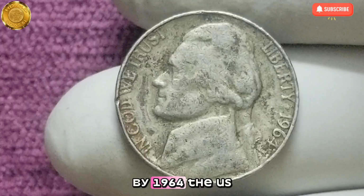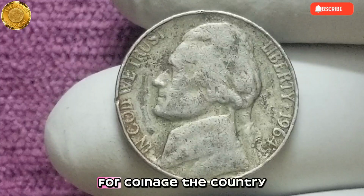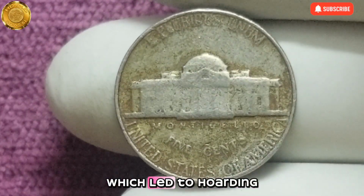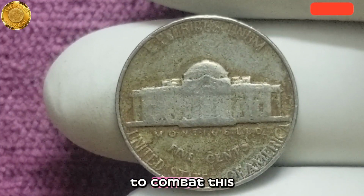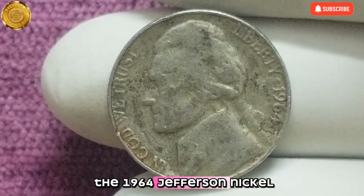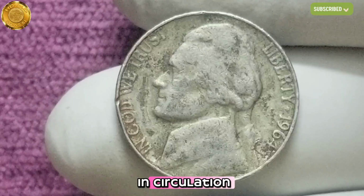By 1964, the U.S. Mint was struggling to meet the skyrocketing demand for coinage. The country faced a coin shortage, primarily due to the rising price of silver, which led to hoarding of dimes, quarters, and half dollars. To combat this, the government decided to increase nickel and penny production, with the 1964 Jefferson Nickel becoming a major player in the effort to keep coins in circulation.